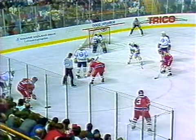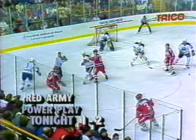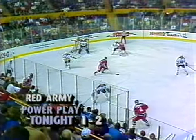They decoy and decoy and decoy, but that forward, Kamensky, should not be allowed to stand there that long. Otherwise, he's going to tip one in like he did. If they were to come back to play tomorrow night, they'll get one pretty good probably. Maybe even later in this period.